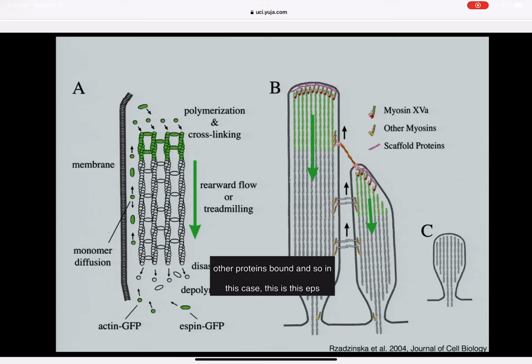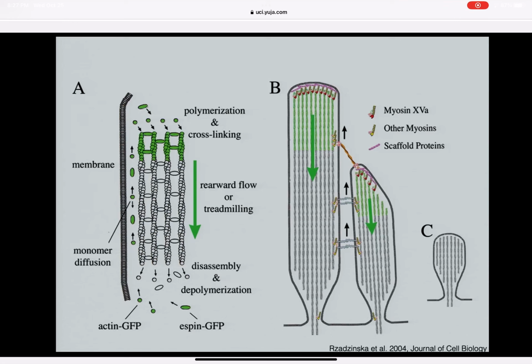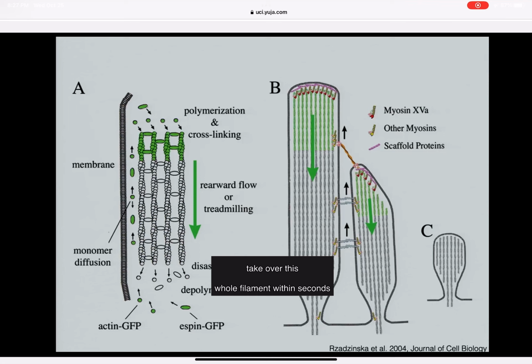Now, the reason why it's so stable is you have all these other proteins bound. And so in this case, this is this espin-GFP. This is an actin-binding protein. It binds to filaments, and it helps stabilize them. And the stabilization makes this process incredibly slow. Without that stabilization, actin-GFP would probably take over this whole filament within seconds, right? And so that kind of gives you a bit of information as to how much these actin-binding proteins can influence the process of actin incorporation and disassembly.